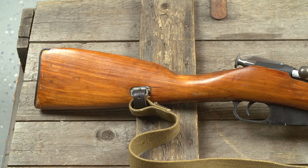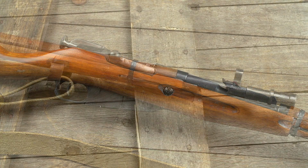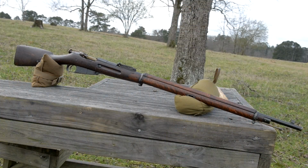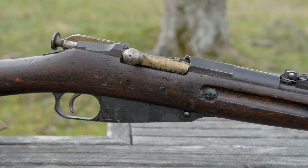So this was a modification to the original 91 service rifle that was made in 1930 to make the gun a little bit lighter weight, easier to handle, easier to point and shoot, and overall cheaper to mass produce than the original 91s. The original 91 Dragoons were a much longer rifle, and with the bayonet attached, of course, very, very long and cumbersome. So there were many, many changes made to the Mosin series of firearms over the years.